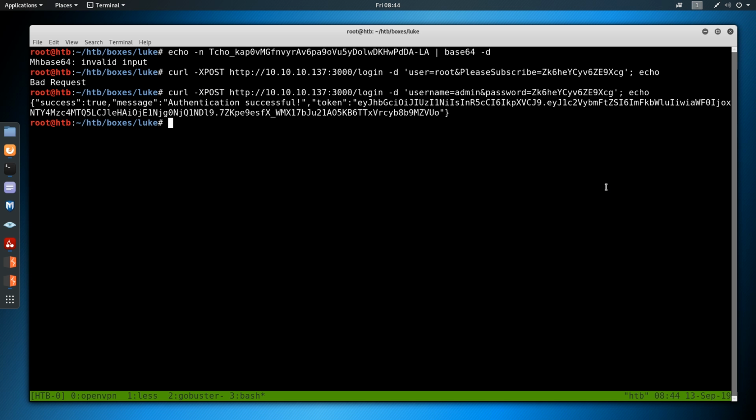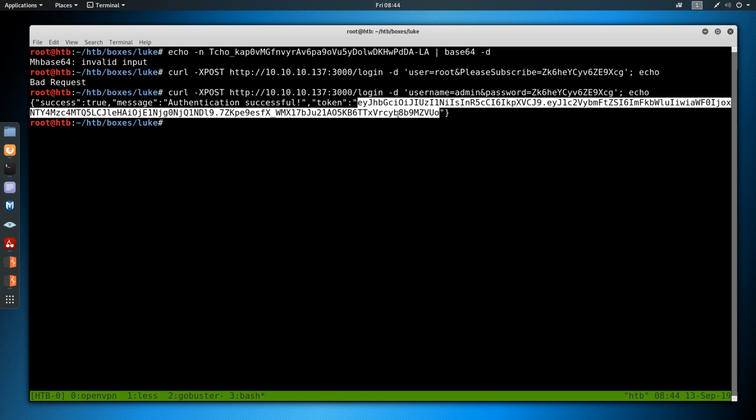So that's the thing about a JWT token. And we got one of the user admin. So generally, I would try different attacks. Like I try to create a token with no signing and see if the web server will accept that. And we'll probably do that at the end of the video. We're not going to do that now because the token's admin. So why would we bother forging a token if we're already admin? We just have to figure out how to use the token.